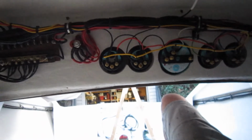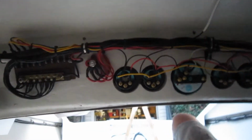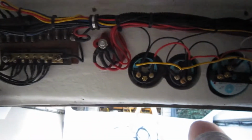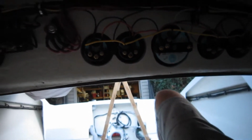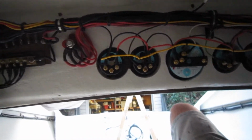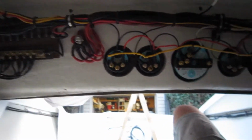Well, here we are under the dash. A little different than what we were doing, but our distribution block came in. Everything's all nice and hooked up now. And it's a shame it's about 2 minutes before it's going to be dark here, so I can't do much of anything else. But I did work on the panels a little more.